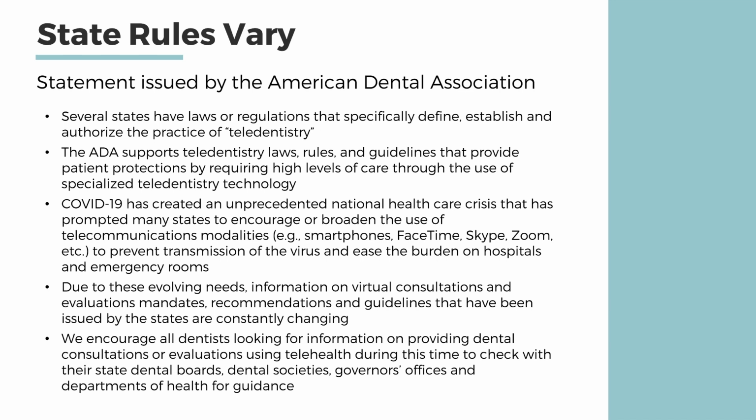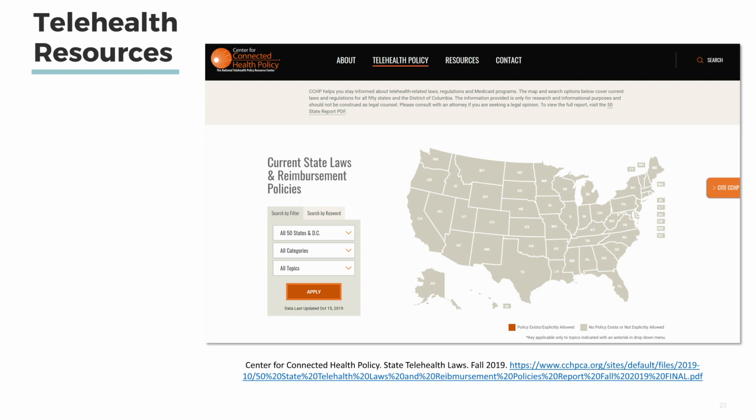And so you need to look at your state's rules. There's a great resource center. It's called the Center for Connected Health Policy. You could go to their website and click your state, and it gives you examples of what is allowed. They also will answer your questions. So you could, as a provider, send them questions and get responses on specific questions that you have.